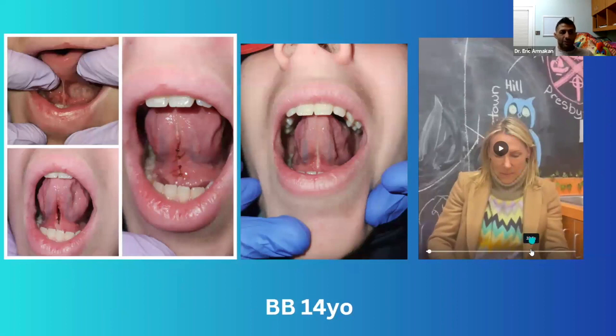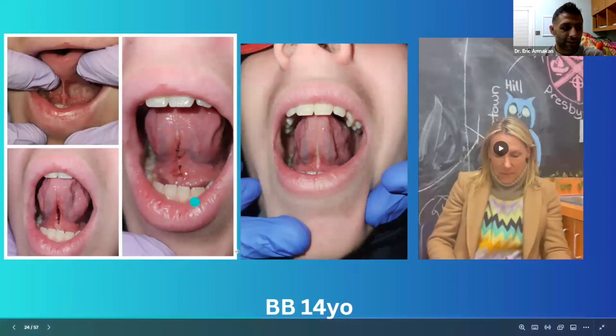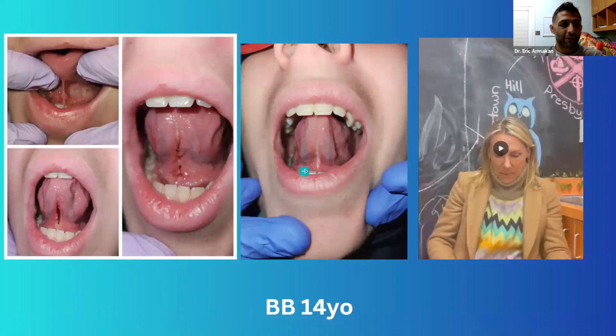So pretty restricted here. This is before, immediately after, during, immediately after, and then a 6-week follow-up. You're getting the gist of the outcomes we're anticipating, and at 6 weeks, we're hoping to see improvement. However, the journey doesn't end, and we can continue to see improvement.